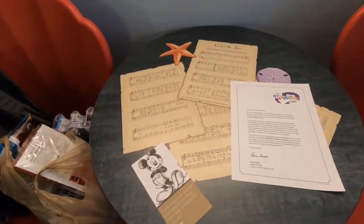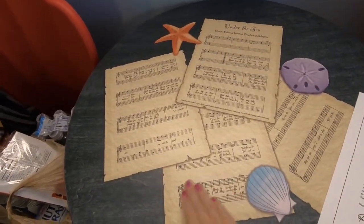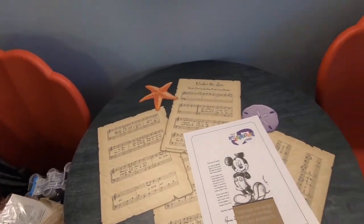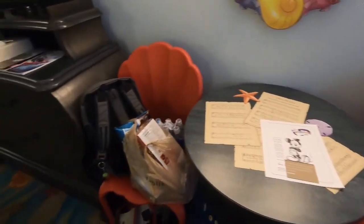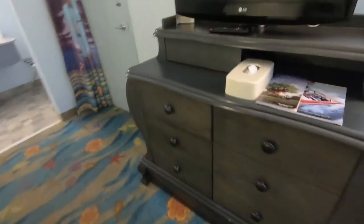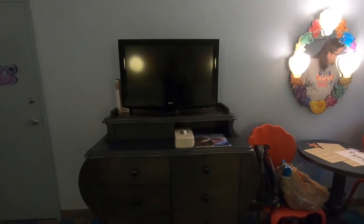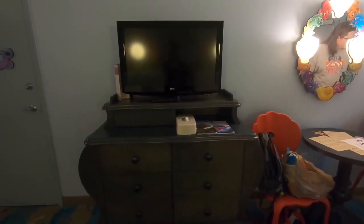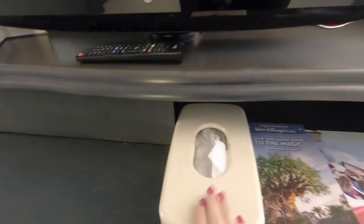And then here on the table, I thought this was so cute. You have the normal stuff that you get, but this is part of the table, and it's like the sheet music. It's very cute. And then the hard plastic clamshell chairs, and then the chest of drawers has a nice TV on it. It's not as big as the ones in Pop, which of course have just been refurbished. If you need Kleenex, you have that here.